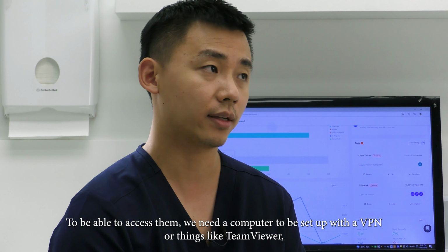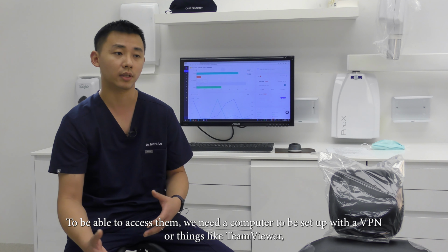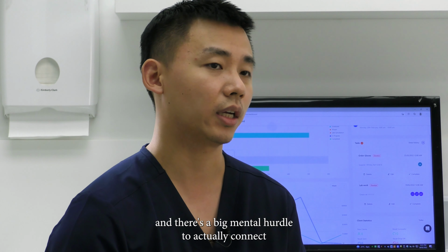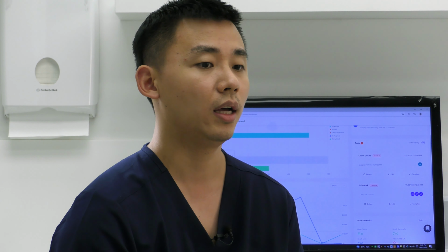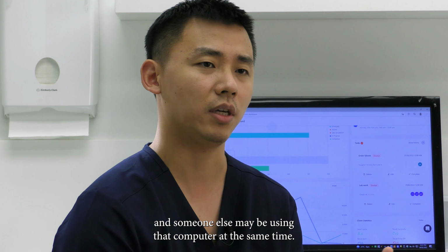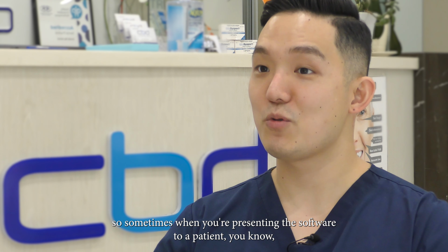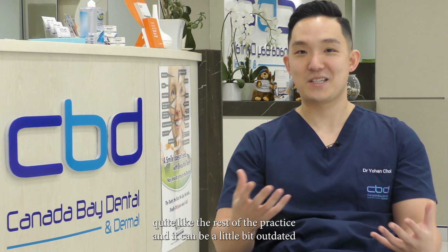To be able to access them, we need a computer set up with VPN or things like TeamViewer. And there's a big mental hurdle to actually connect over, because there is always the risk of database corruption and someone else may be using that computer at the same time. It just doesn't look nice. So sometimes when you're presenting the software to a patient, when you're showing them a treatment plan, for example, it just doesn't look quite like the rest of the practice, and it can be a little bit outdated.